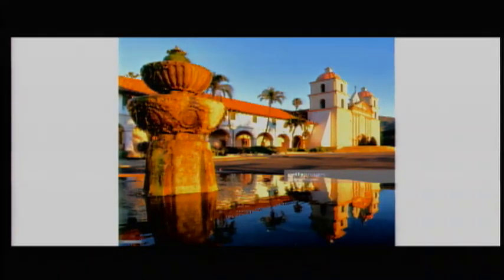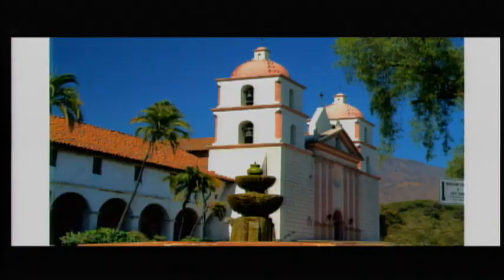And also part of that period was the mission. That was partially destroyed during the earthquake as well.